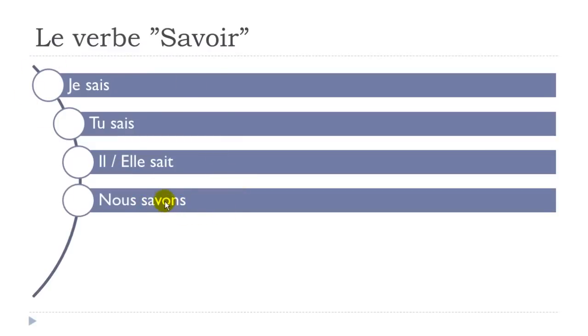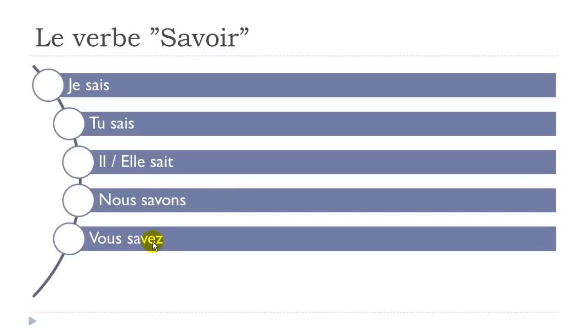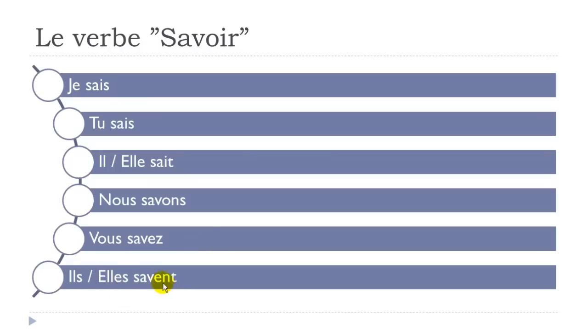Nous savons. So classic ending for nous, O-N-S. You don't pronounce the final S. Nous savons. Then, vous savez. Classic ending for vous, E-Z, but phonetically it's E. Vous savez. Then, classic ending for il and elle at the plural form, E-N-T. You don't pronounce it, so you get the sound save. Ils savent, elles savent. So let's see that one more time. Je sais, tu sais, il sait, elle sait, nous savons, vous savez, ils savent, elles savent.